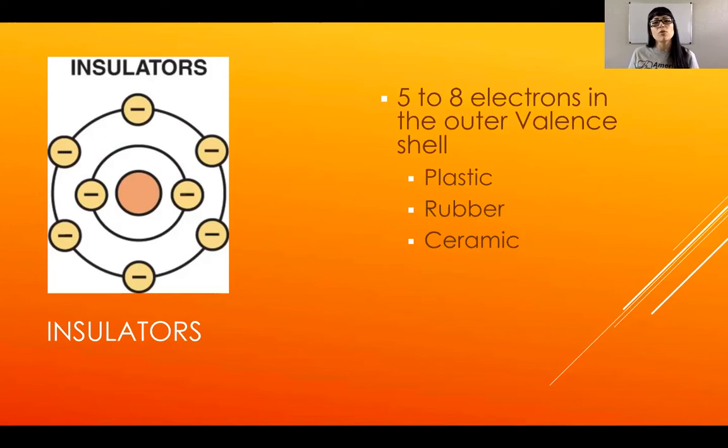So we know common insulators are going to be plastic, rubber, ceramic. I will mention wood, but it must be dry. Wet wood obviously can conduct. But I mentioned conductors are 1 to 3 valence electrons. Insulators are 5 to 8 valence electrons. So what's 4?